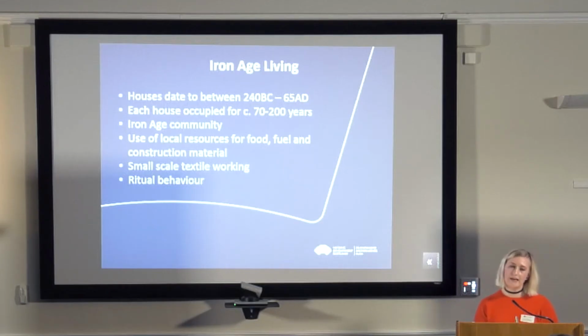From the samples that were taken, we're also able to tell that these people were using local resources. Driftwood has been utilised both as a fuel source and a construction material, and we know this because the remains that survive have shipworm, which means that they've been out to sea. In addition to the shell remains, we also have bone from animals such as cattle, sheep, goats and deer, which gives us an insight into the diet of these people and what they were eating.